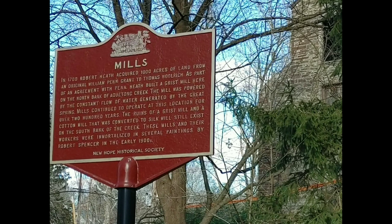It's important to note that the thing that made New Hope really profitable and economically sound from the time it was founded, and for a while it was Coriel's Ferry before it became New Hope, was mills. They played a very important role, and also as a condition for the original land grant holder to get that grant. So let's read this.